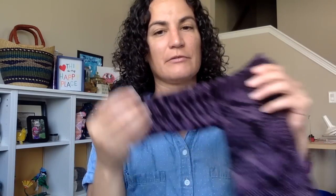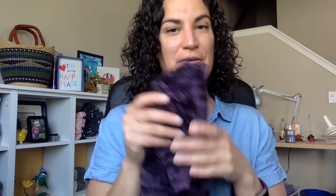Super easy pattern, completely recommended. Love it. I'll do it again if I want to make another baby sweater for somebody.